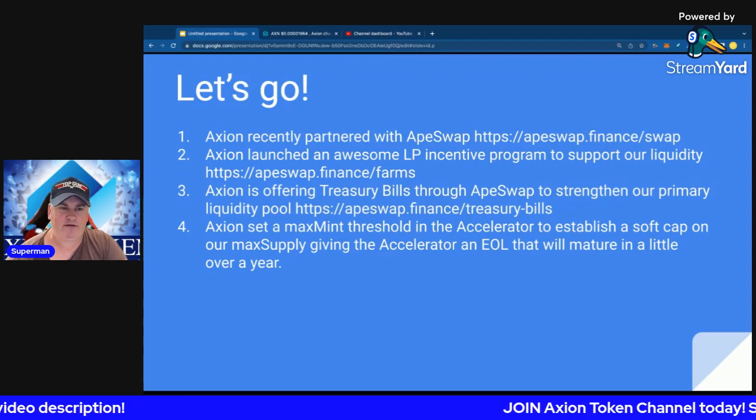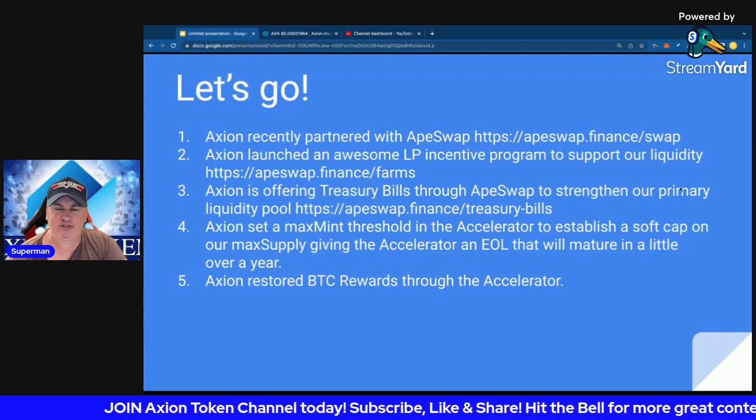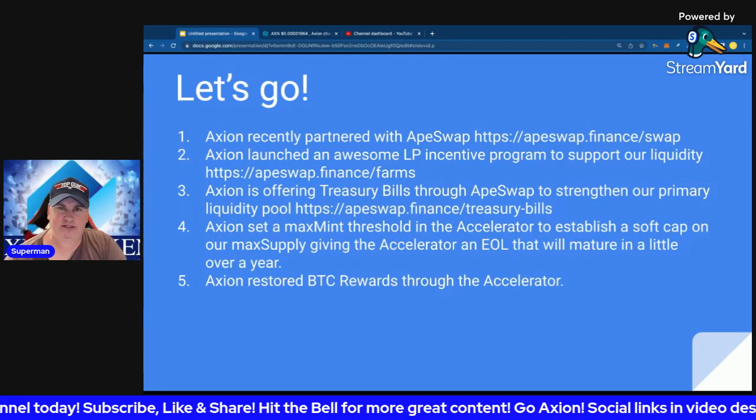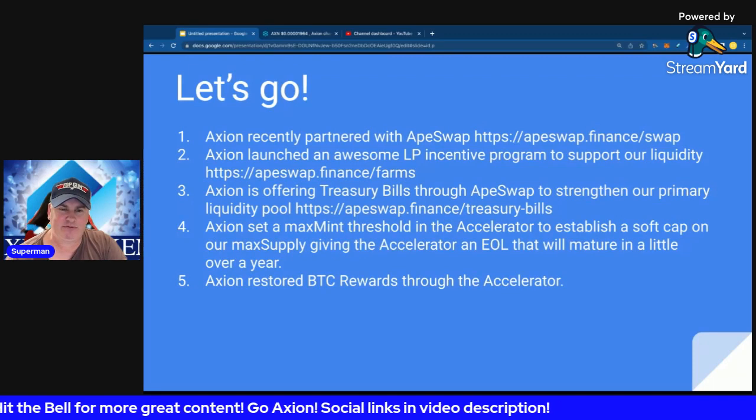All right, so number 5, let's get into it. And, of course, number 5 here is Axion restored BTC rewards through the accelerator. And obviously this has been a particular nice driver inside the Axion price that's been going up as well at the moment. Axion restored the BTC rewards through the accelerator, and, of course, that's been well received.